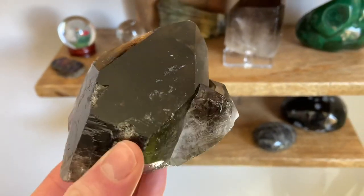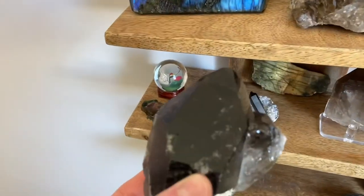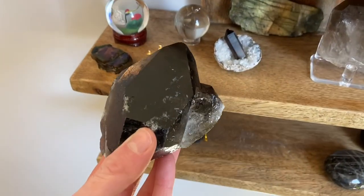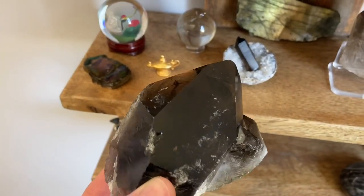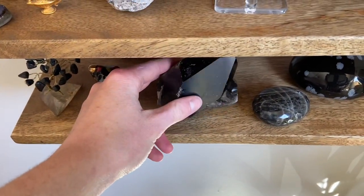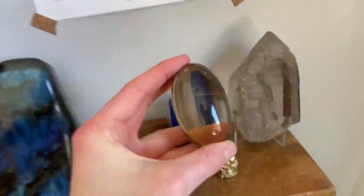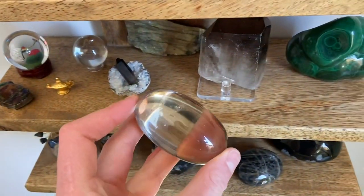This is another smoky quartz point. A lot of people think that smoky quartz this dark is not natural. That's not true. It can be this dark naturally because this piece and this piece were both mined in Colorado, have had no treatment, and they are both this dark naturally. It just depends on where you get the smoky quartz. Colorado smoky quartz is pitch black usually, but Himalayan smoky quartz is going to be a really light color. Like this is a Himalayan smoky quartz Shiva. You can see the difference in color. So it just depends on where you get it from.